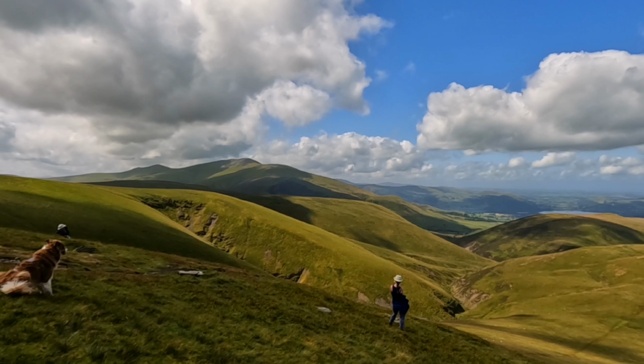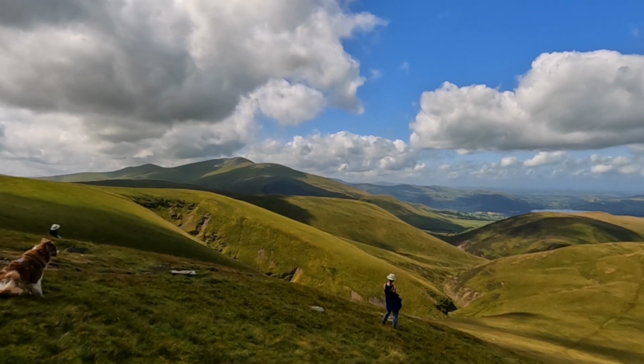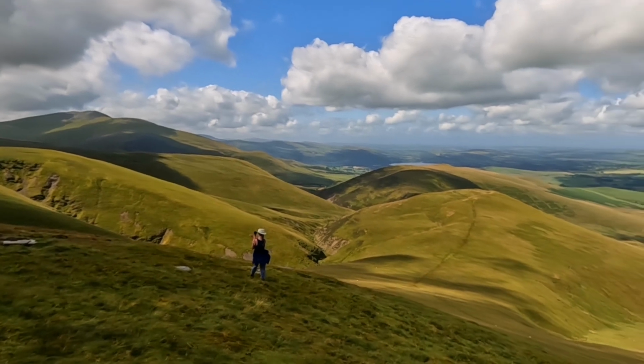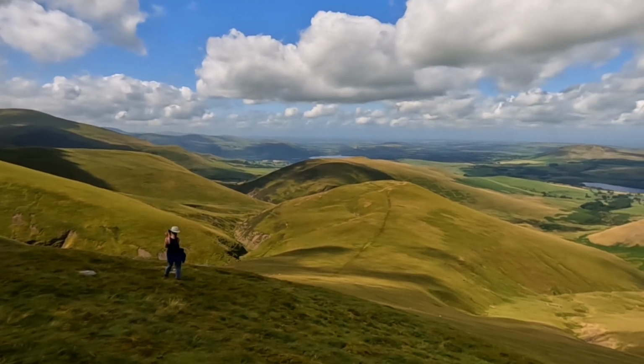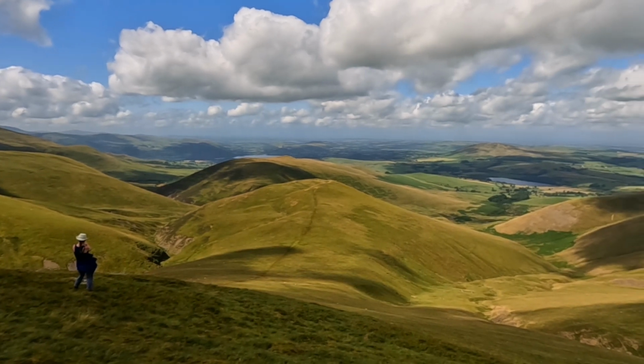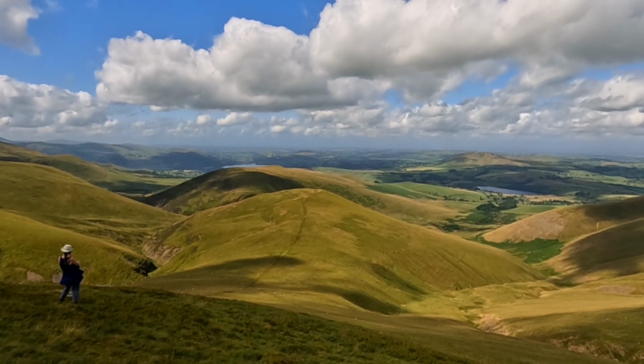And that's the view, absolutely beautiful. That's Skiddaw in front of us. Drops you down into Trusmadoor. Meal Fell is just over there with Great Cockup behind it.